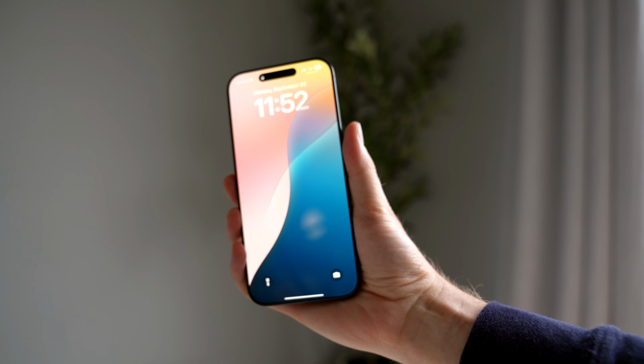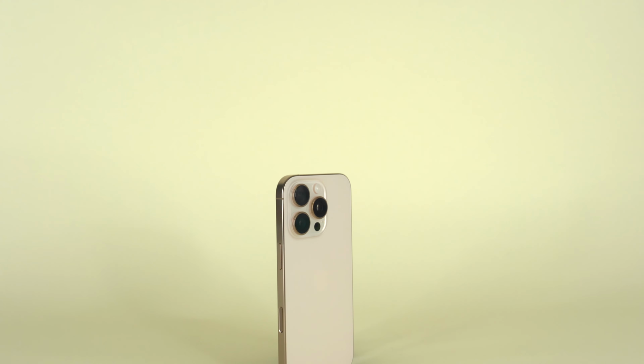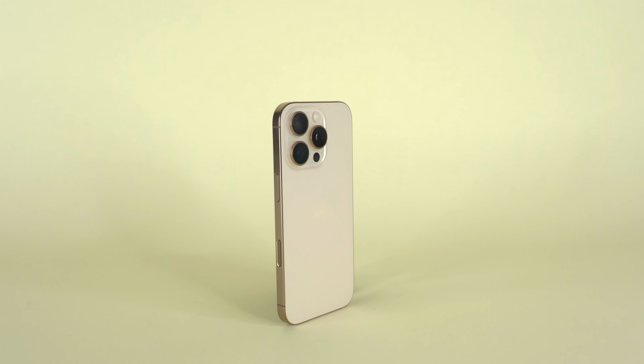So spec-wise, both the iPhone 16 Pro and Pro Max feature the A18 Pro chip, which is a slightly faster chip for all your processing needs, and apparently it's specially made for Apple's brand new AI system. Apple Intelligence is what they call it.